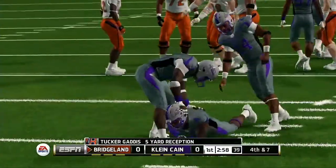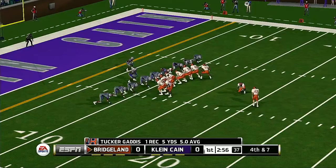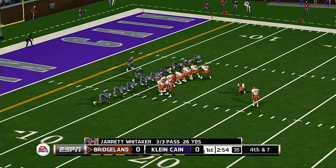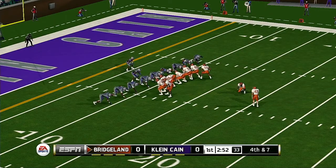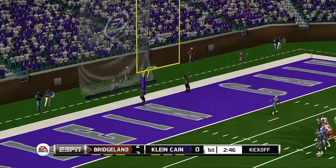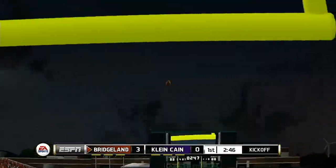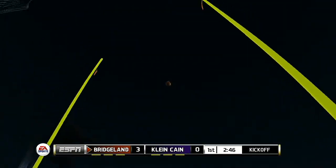There's a strike, complete. He's down. Gannis picks up about 5 yards on that hookup. This will make it a field goal game. The kick is up, and it's good. Even though they gave up a field goal here, that defense is feeling pretty good about themselves right now. It could have just as easily been a touchdown.